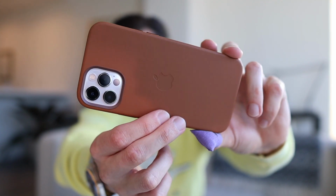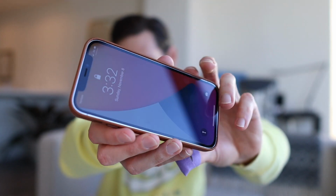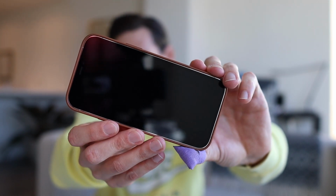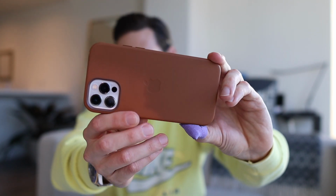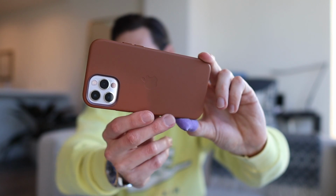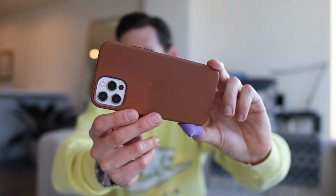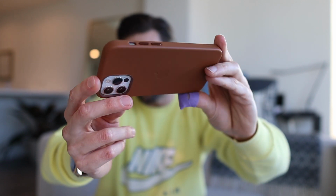Here you can see the Saddle Brown color up against the silver phone. I do like this. I think it has a nice, elegant, kind of luxurious feel to it. I think the really nice thing about the Saddle Brown case versus the others is that I feel like you can see the patina a lot more on this color case than others, just having that natural leather color.